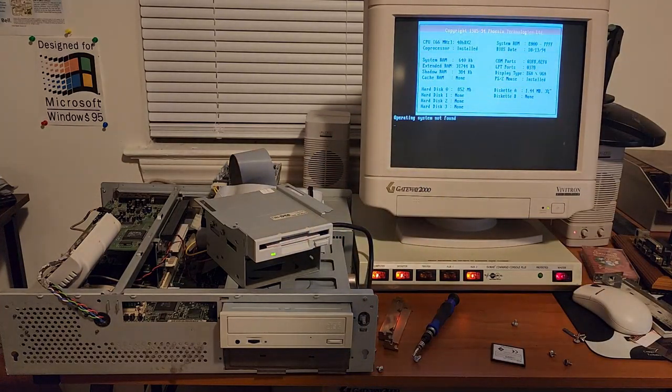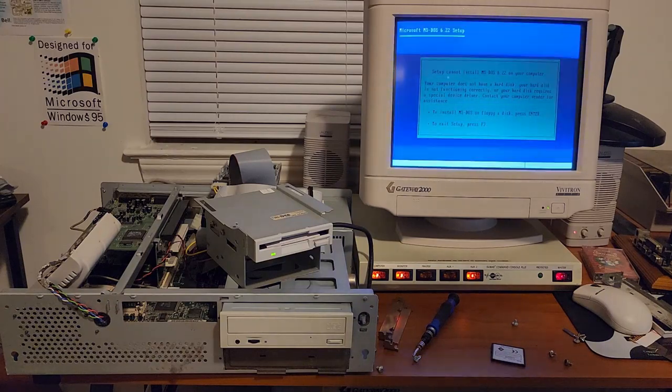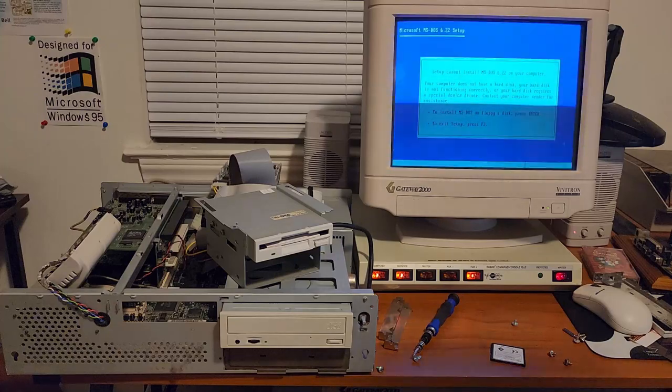Okay, we're getting that error again. Which is just leading me to believe that we may possibly have to replace that Dallas clock chip before we can properly use this system. Because I've seen this before. Yep, same thing with a hard drive, so it's not CF card related.